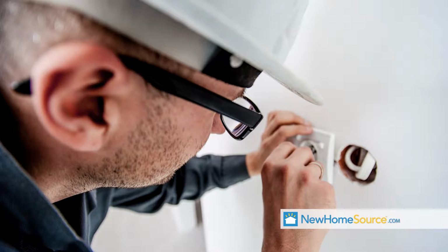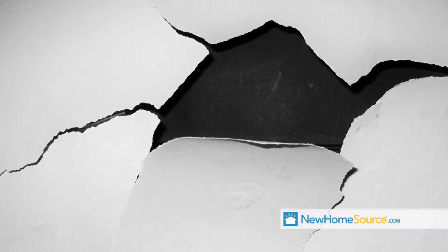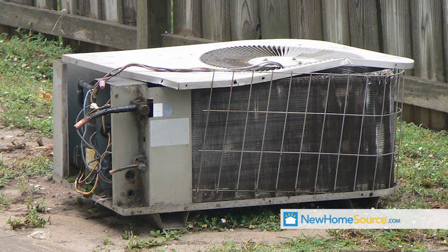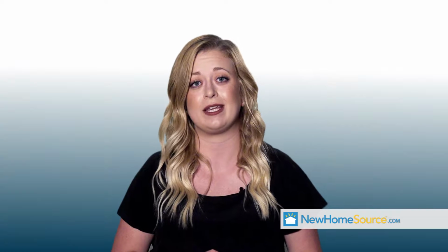Take care of all those small repairs, even if they seem like no big deal. Creaky floorboards, patching holes in walls, even fixing broken appliances and systems. Doing all this will reduce overall costs for potential buyers and make your home more appealing than others they're looking at.